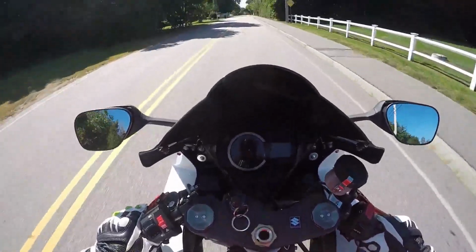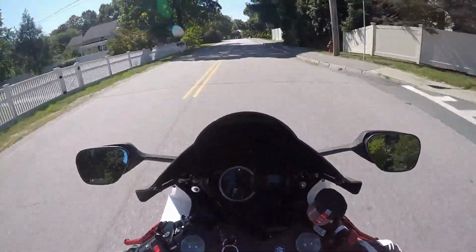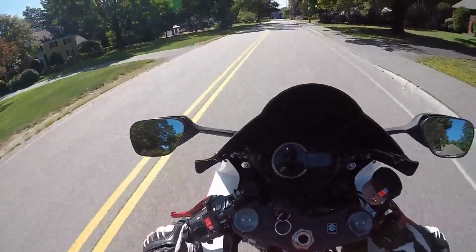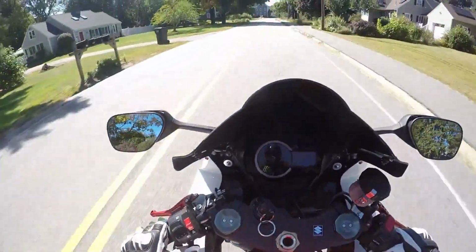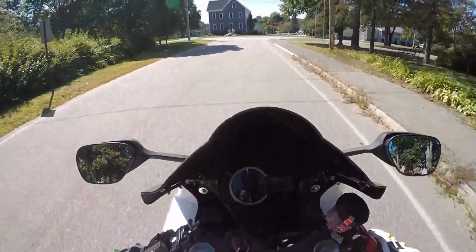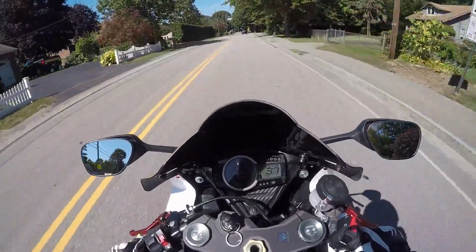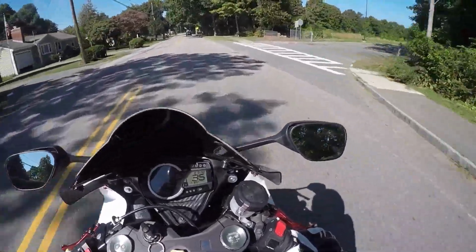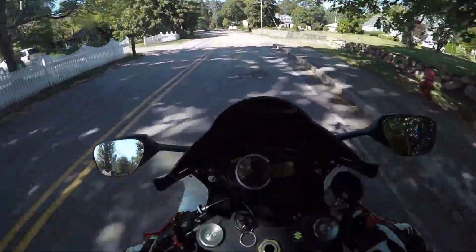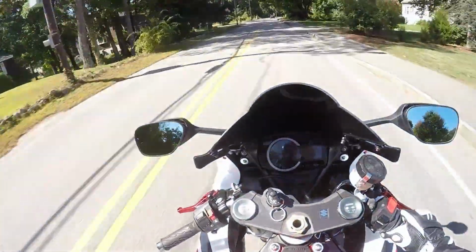Going into third. Let's get a feel for this bike. You know, obviously when you've never ridden this bike or any bike and you get on it, it's different than your own bike. All right, so we're going to go right here. Downshifting. Bridgewater Raynham Regional High School. And this is a 2013 model. This is the same year as my bike.